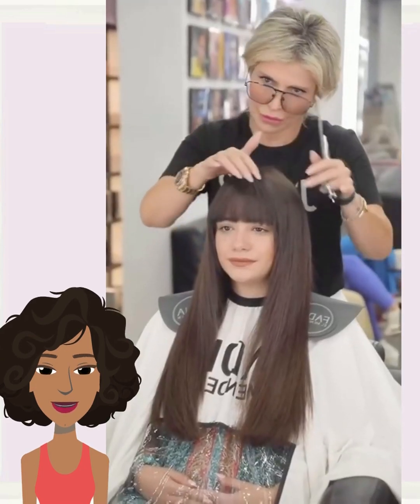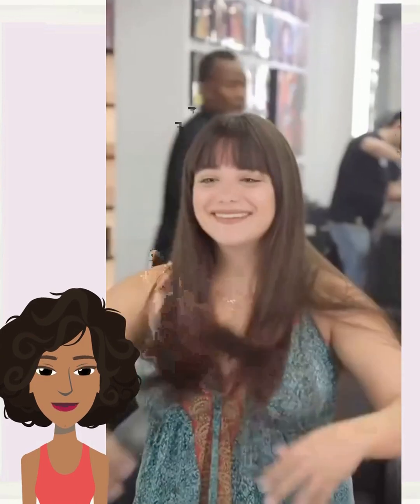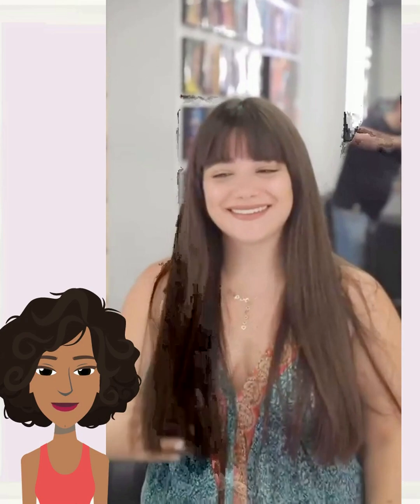Very cute. Now this is a very subtle hair change if you want to just mix it up with some bangs. Such a cute style.